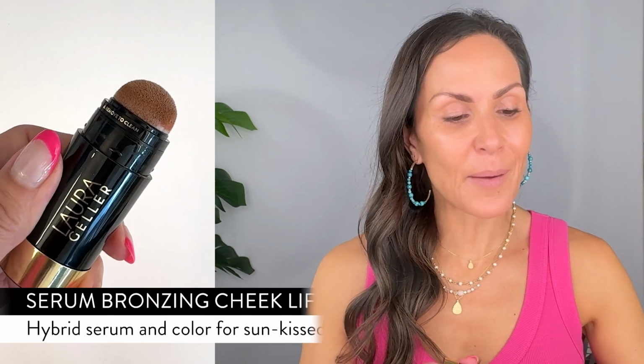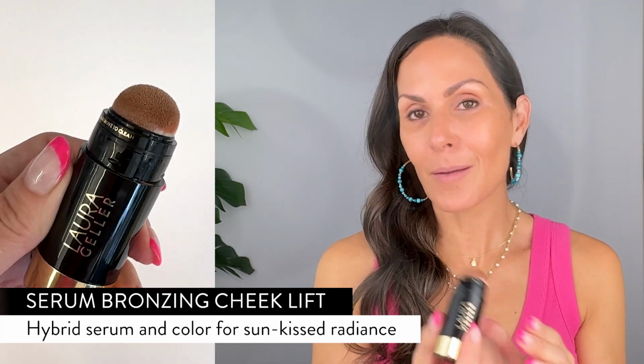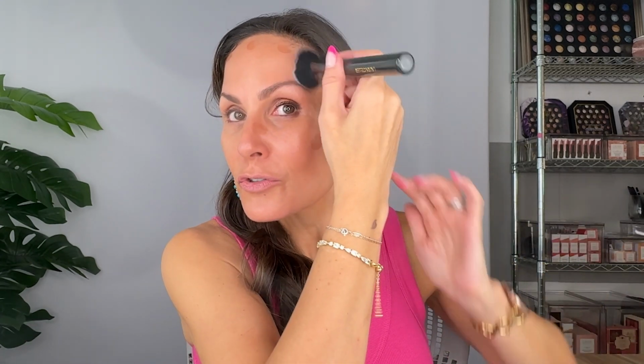This is where I have just fallen in love with our Serum Bronzing Cheek Lift. So I'm going to use this in the soft sunshine. And I find that, you know, I sit under an umbrella all day. We don't want to get that natural sun, but I do like to look like I have a little bit of color. So this is a beautiful, lightweight, truly a serum.